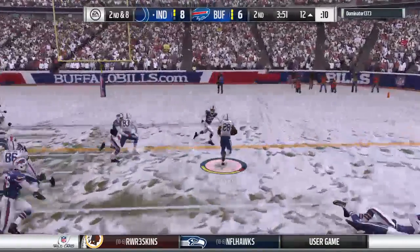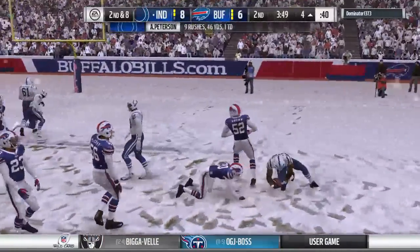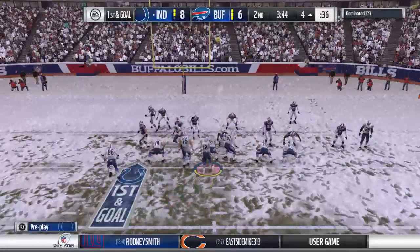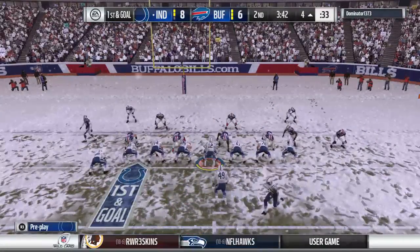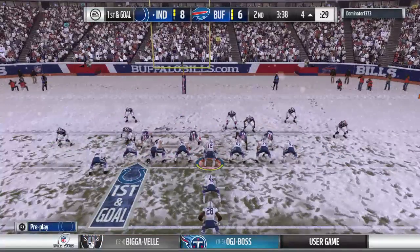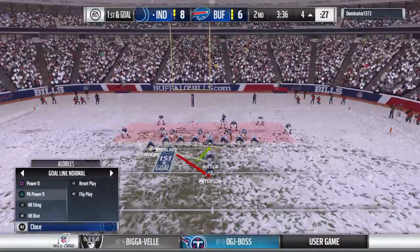Again, Peterson. And the stop will come inside the 5 at the 4. 9 yards on the play there, and it sets him up first and goal. Okay, no score on that play, but this guy's been a touchdown machine all year long. You know they trust him with the football.